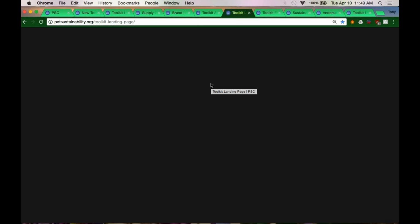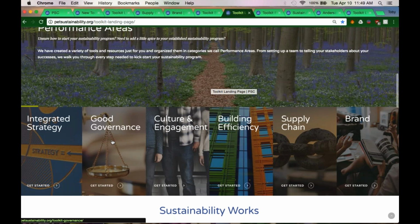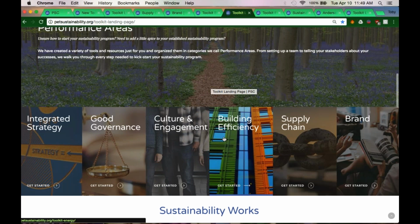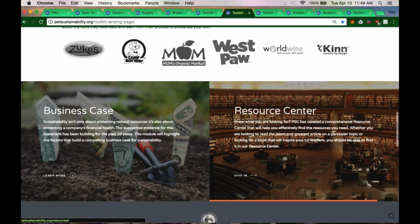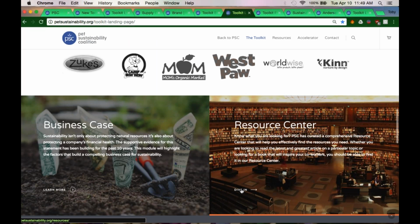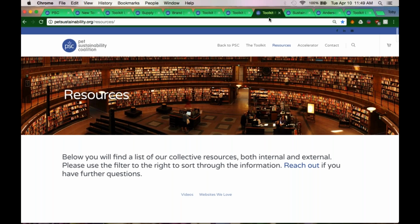Moving back to the homepage, the performance areas are one way in which you might want to go through your sustainability program and build your program from. We also have, for those who know what they're looking for, a resource center that allows you to actually see all of our resources and sort through them.